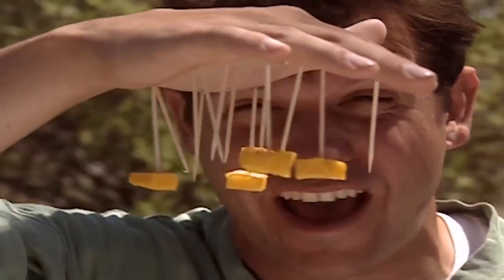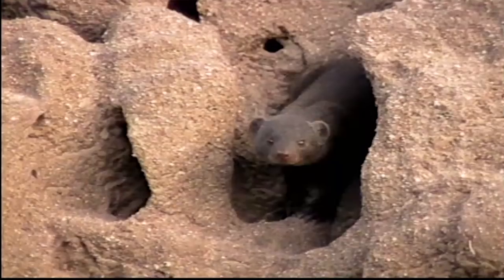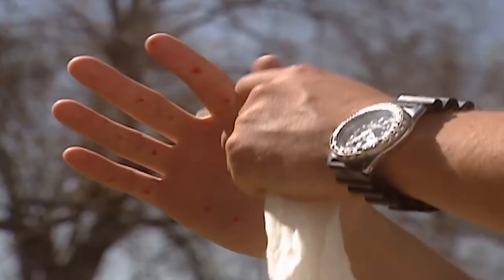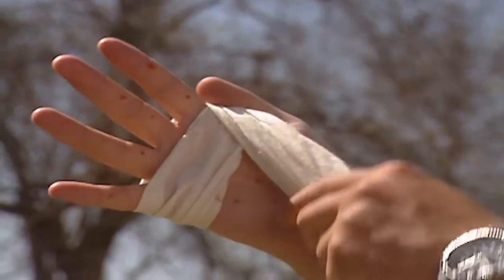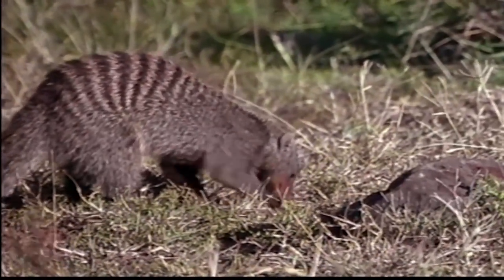Nice try, Chris. I guess this might happen to a lion going after a porcupine. I know how to protect my snacks. Doesn't hurt that much. Hey, super clawed mongoose diggers.